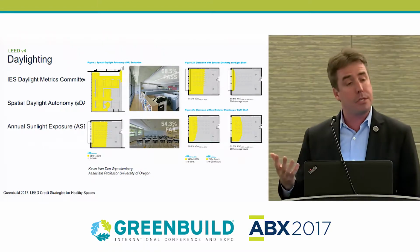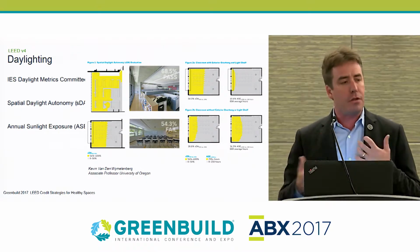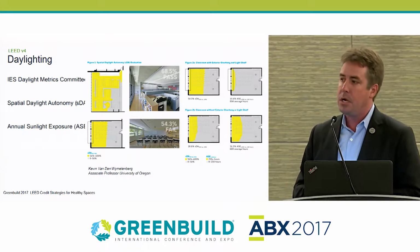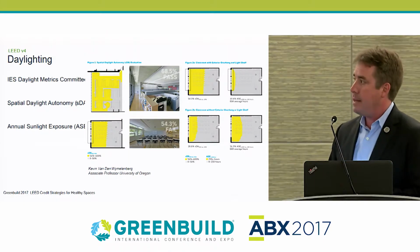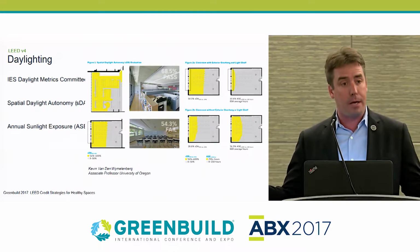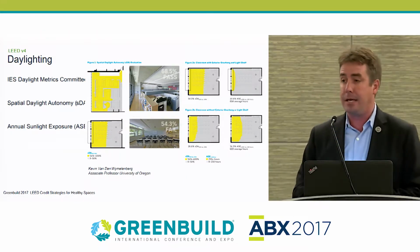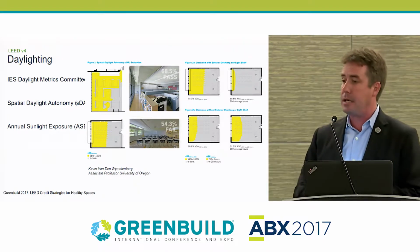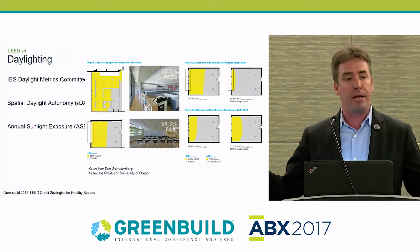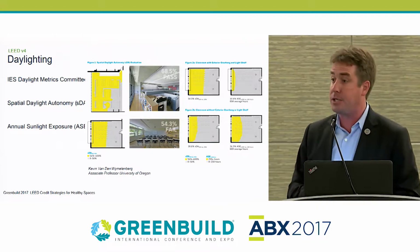So there's a daylight metrics committee within IES of experts in the field who took it upon themselves to really think through and start developing what are the right metrics that systems like LEED can use to credit well daylit spaces. And they came up with two metrics that now form the underpinning of the LEED daylight credit in LEED v4. The first one is spatial daylight autonomy, or SDA, which is the idea of how much of a space can operate, and how much of the time, without any electric illumination, with purely daylight. So that's expressed as a percentage.